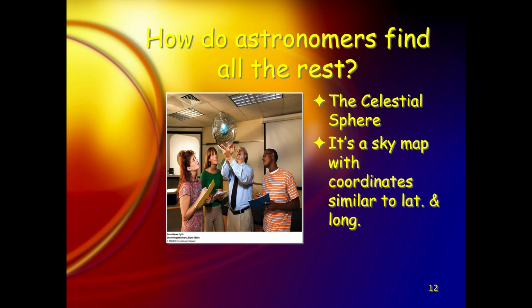So, like I said before, this is going to be a very brief intro to the celestial sphere. This gentleman's holding one up as these students look up in awe. But the celestial sphere, it's like a three-dimensional sky map. And it's got coordinates that are pretty similar to latitude and longitude, if you're familiar how those work on a globe. If not, we're going to go through that as well. But it's got what's referred to as right ascension and declination, and that's kind of the equivalent of latitude and longitude. In the center there, that blue circle or sphere is Earth.